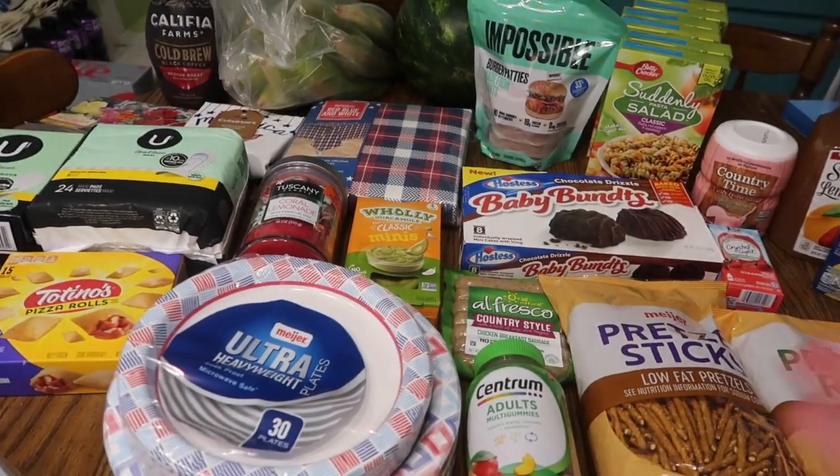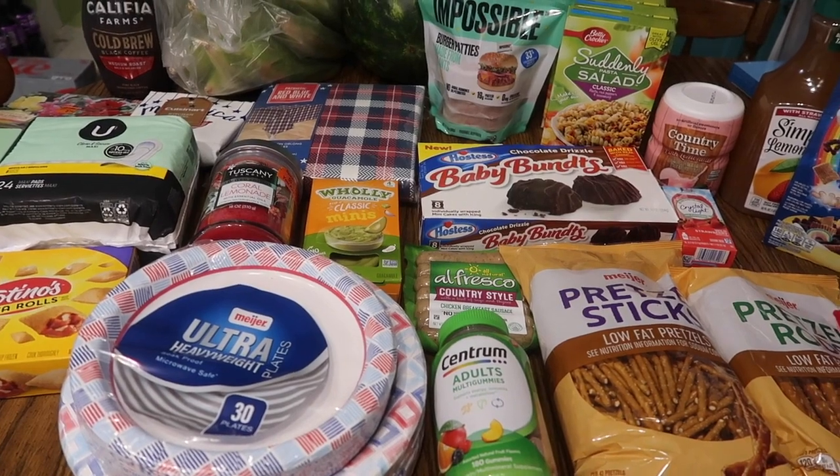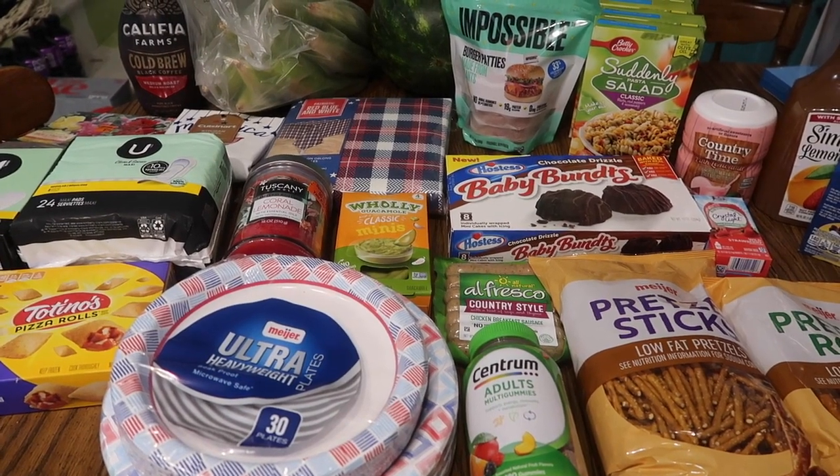So, and getting the corn and the watermelon, like I said, a good portion of this stuff was things that we were gonna need anyway for the 4th of July. So being able to get some of those things along with just the regular sales and deals and all that kind of stuff, I thought was really good.